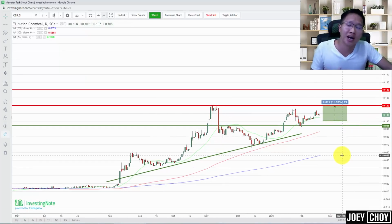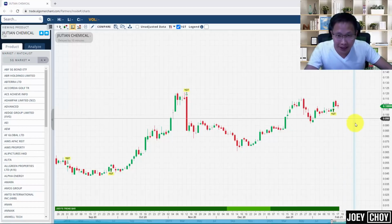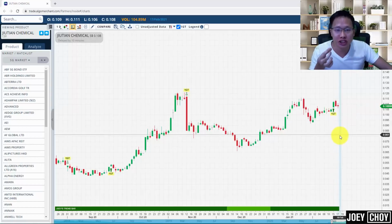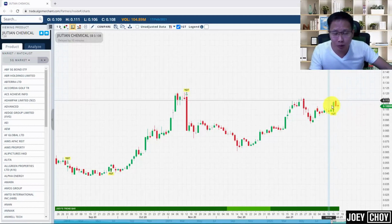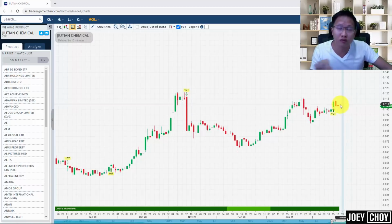So let's take a look at the 1GT system, the one good trend system that I have, to see if there are any bullish or exit signals that came out recently. So this is Julian Chemical on the 1GT system, and just about 2 days back, somewhere on the 15th of Feb 2021, we actually had a 1GT bullish signal right over here when it went above that 105 level. There was a bit of bullish action, so that was where we had a signal, right?